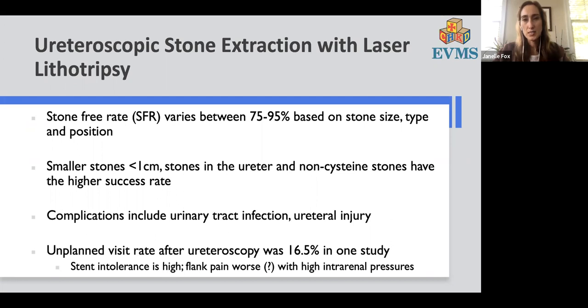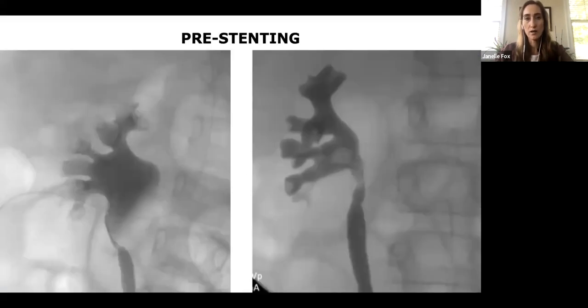And patients tend to have more postoperative pain. You will create potentially pyelovenous or pyelointerstitial backflow in doing that as well. So when do we pre-stent? So here's a great example.